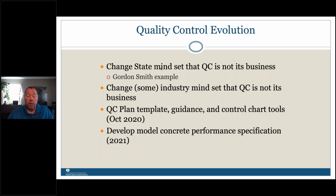As Gordon mentioned, we're hoping very shortly to have a model QC plan for highway infrastructure, complete with guidance on how to incorporate that, some suggestions for agencies on how to use that in specifications, along with control chart tools to benefit both the industry as well as inform the agency.